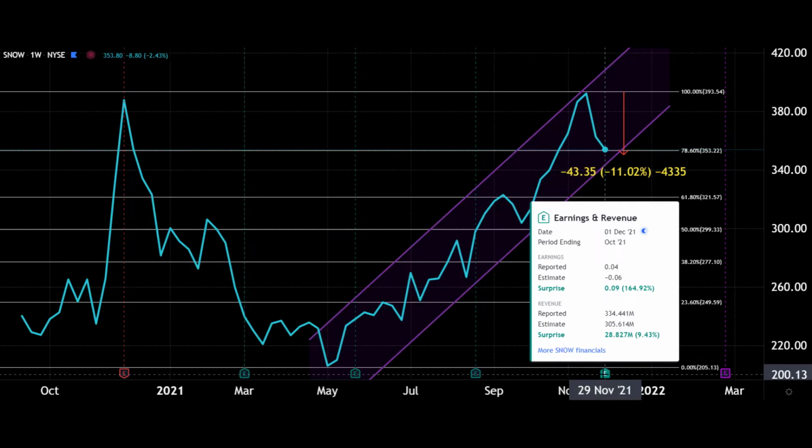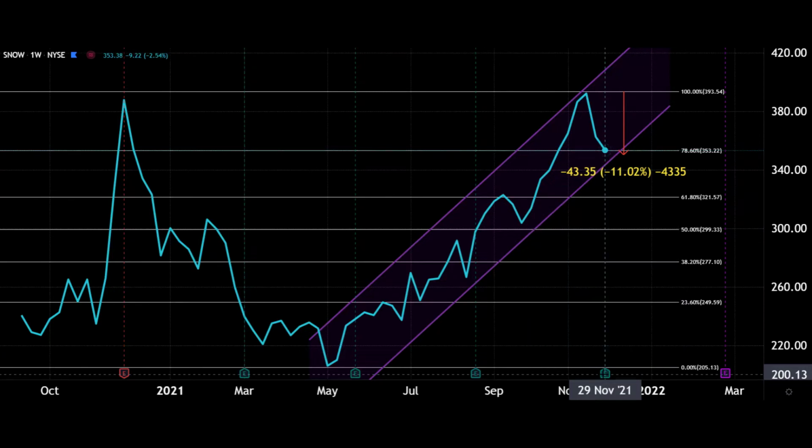Now interestingly, earnings were out December 1st for Snowflake, and you can see a surprise to the upside on earnings, 164%, and revenue just over 9%, so not too bad there. So we could be looking at a consolidation zone around this 78.6 line, the mid 350s, for a further bounce upwards. If not, it's down to the 61.8% line at $320, $321, and then below that the 38.2 at 277. But this could be a sell-off opportunity for a longer term bounce back up towards those highs.